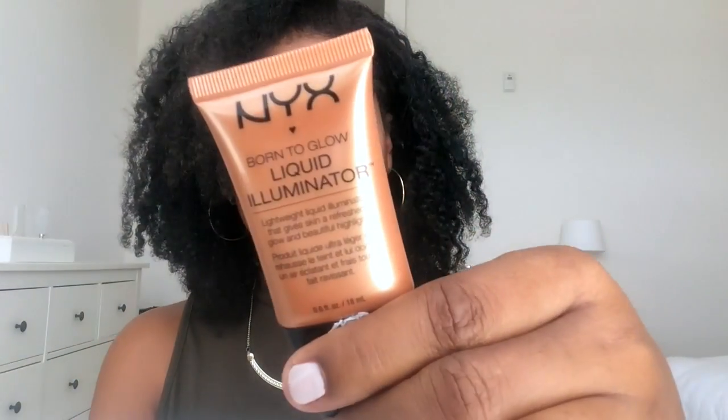So now I do want to move into makeup. I only have one makeup item, and that is the NYX Born to Glow Liquid Illuminator. This one is a lightweight liquid illuminator that gives skin a refreshed glow and beautiful highlight. I am wearing some of it now, as you can see for filming, and I picked this up from my local Ulta, so you can get it anywhere NYX products are sold.